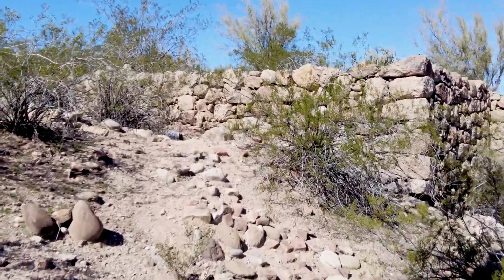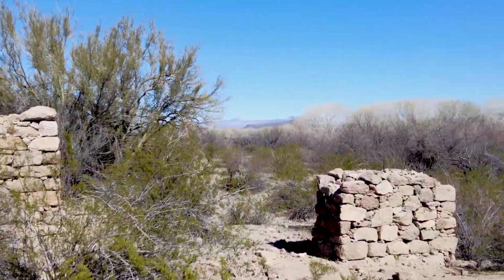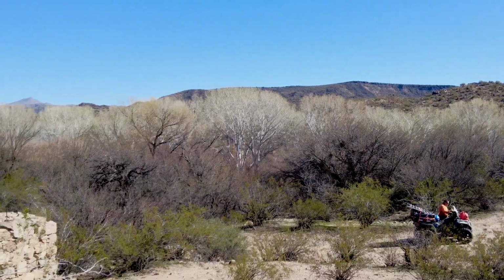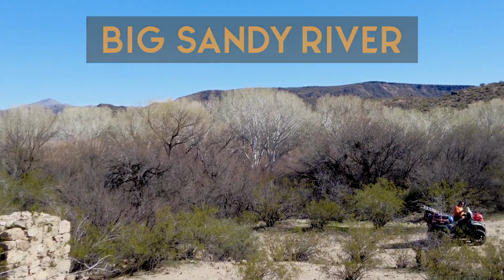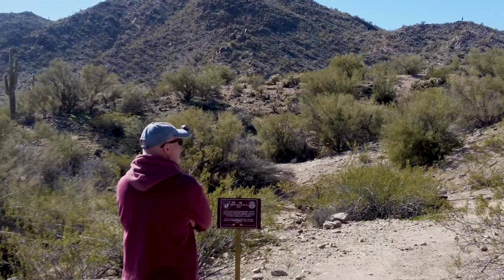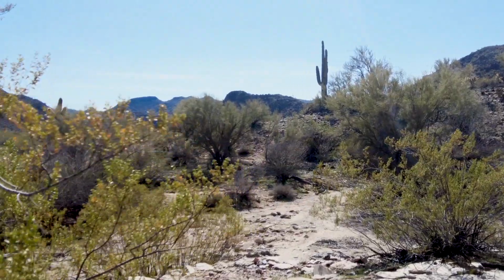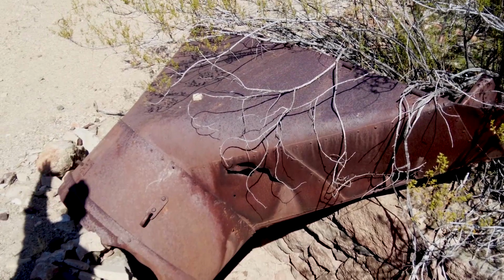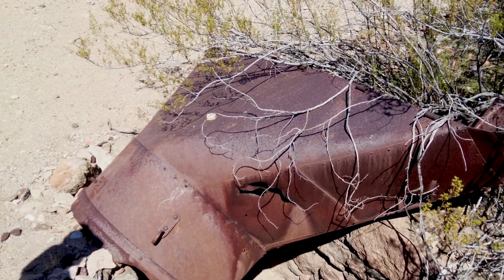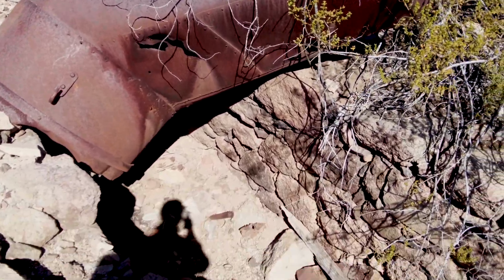This is some sort of foundation of something. Not sure what it is. That's where the river would flow if there was any water in it. This is so cool. This is like a big water diverter. Yeah. I wonder if there used to be some sort of a dam across that wash. Maybe. And they're bringing the water down through here. I don't know, maybe this was an old mill or something? I don't know.